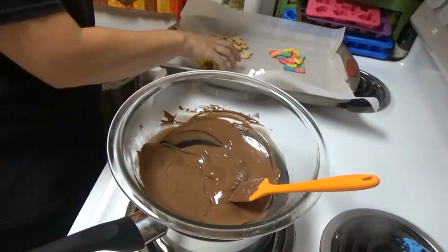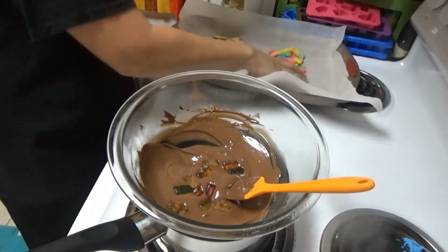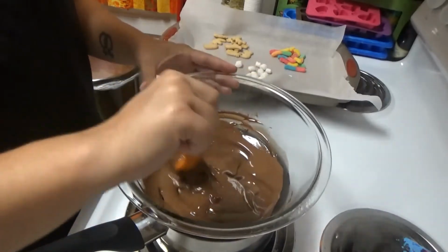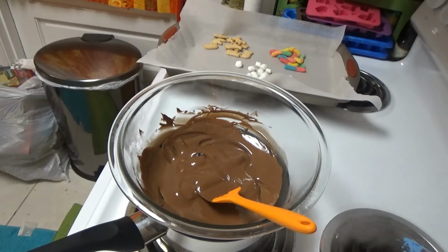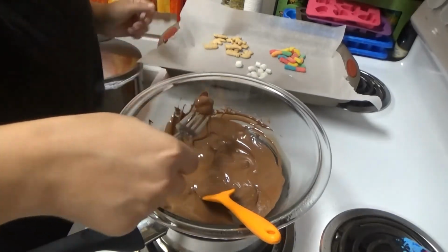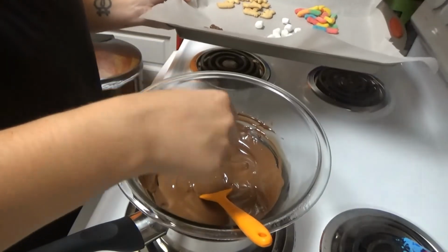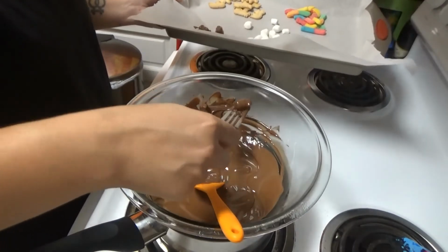So, take my gummy bears, plop them in there. Give them a nice coating. My little fork. We're going to fish them out and we're going to put them on parchment paper over here and let them harden up. And when they harden up, they'll be nice chocolate gummy bears.